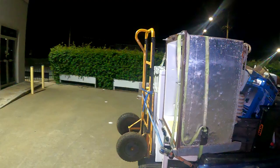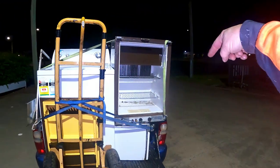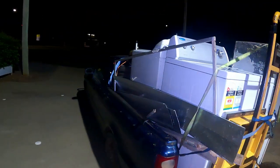So I hope you've enjoyed tagging along on this one, everyone. We've got a gas stove down here. We've got a fridge there. That's out of the caravan by the looks of it. Got all the sheeting up the side here as well.